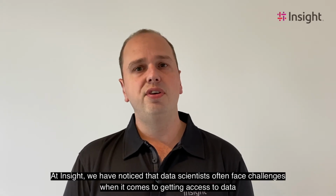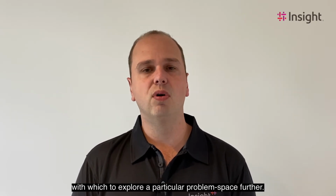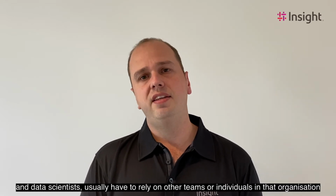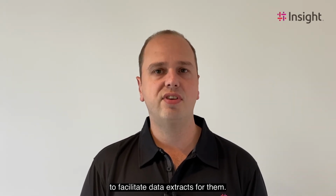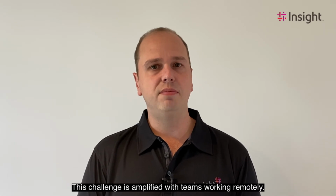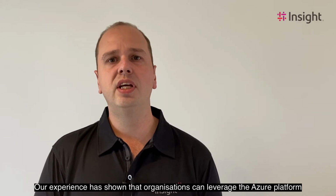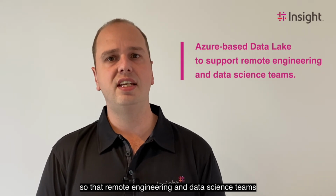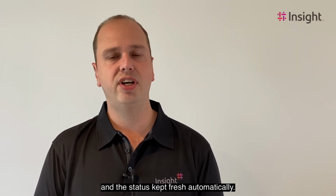At Insight, we have noticed that data scientists often face challenges when it comes to getting access to data with which to explore a particular problem space further. Data is sometimes locked away in proprietary, sometimes on-premise systems, and data scientists usually have to rely on other teams or individuals in that organization to facilitate data extracts for them. This challenge is amplified now with teams working remotely. Our experience has shown that organizations can leverage the Azure platform to ensure that data is surfaced in an Azure-based data lake so that remote engineering and data science teams can get to the data they require in a secure manner, and this data is kept fresh automatically.